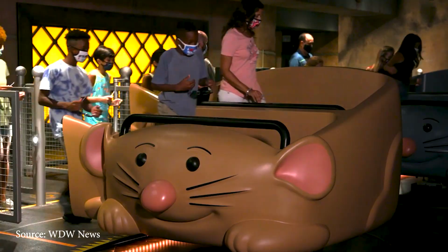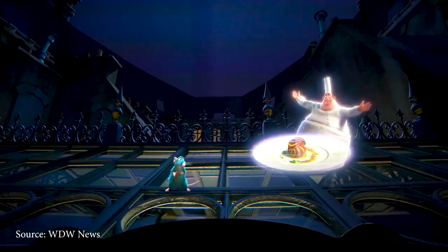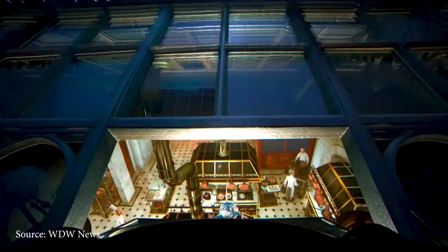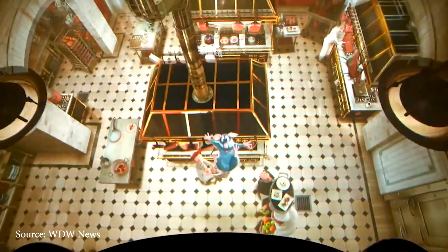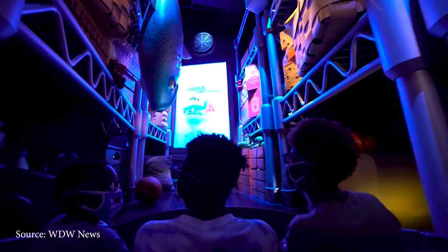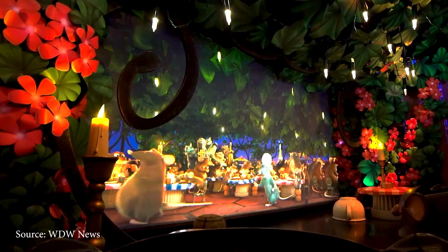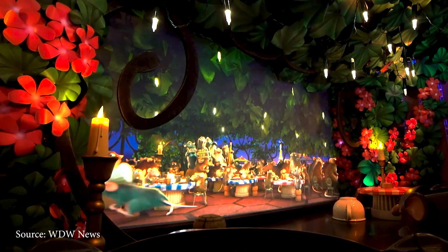This is a 4D ride experience where you feel like you've shrunk down to Chef Remy size for a daring culinary caper. It will captivate all your senses as you zip, dash, and scurry through the bustling kitchen and walls of Gusteau's famous Paris restaurant. This ride is adorable and fun.